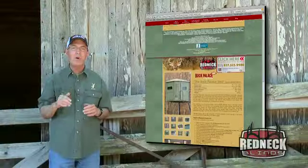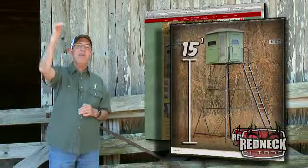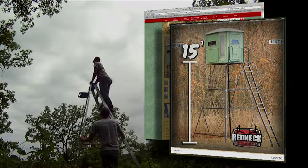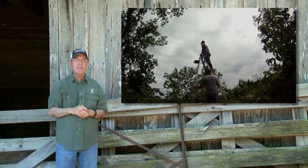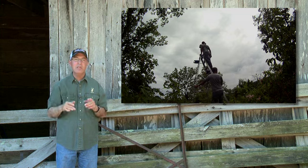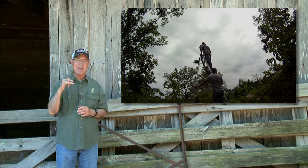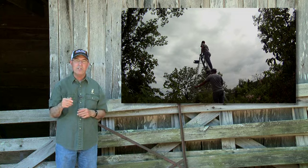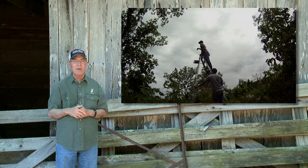We recently learned that Redneck Blinds have come out with a new 15-foot tower to put their blinds on top of. Adam and Brian confirmed that at that height, 15 feet, we could in fact see everything we needed to see, so I made arrangements to get another redneck blind. I want to get it up during the summer so the deer have all kinds of time to get conditioned to that new tower in their area.